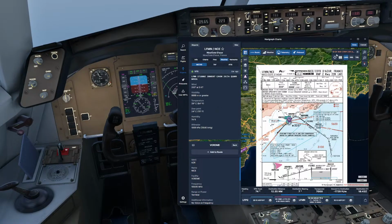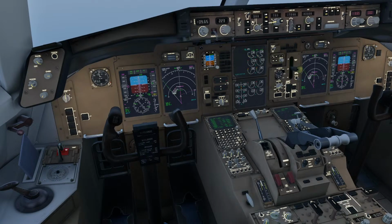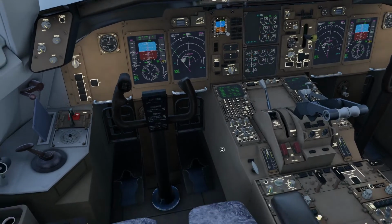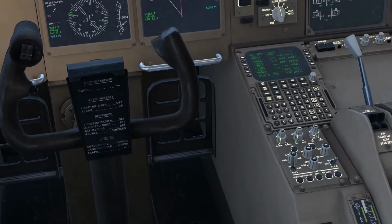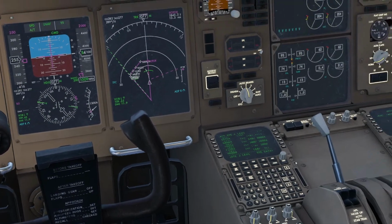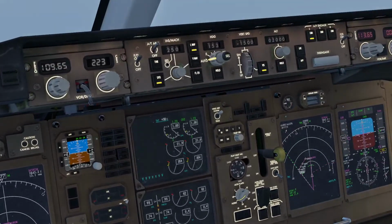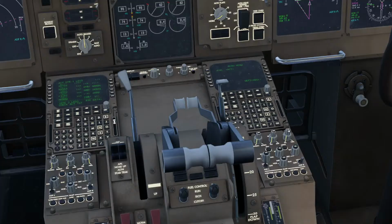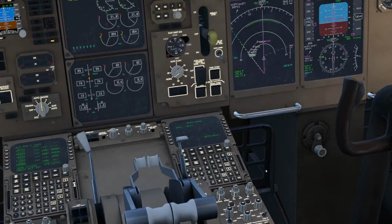let's see, 1009, or 2980. 1009. 1009 is set. And I'm going to go back to VNAV. And we're going to come here and set this also to hectopascal. And we are going to change this to 1009. Brilliant.